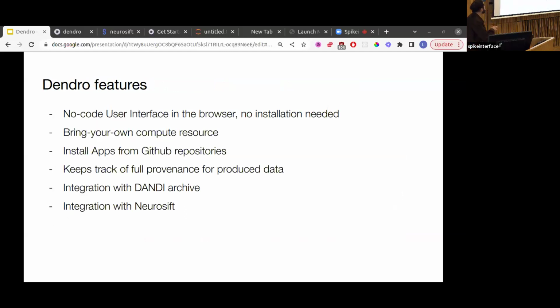Right, so which features have we been working on in DENDRO in order to solve the problems that we identified before? First, we created a no-code graphical user interface that operates in the browser, and you don't have to install anything, so you can run it on your local laptop. It has a bring your own compute resource architecture. It allows users to install any apps they want, DENDRO apps, directly from GitHub repositories. It keeps track of full provenance of the produced data. It integrates very tightly with the DANDI archive and with Neurosift. Let's go through each one of those points now.